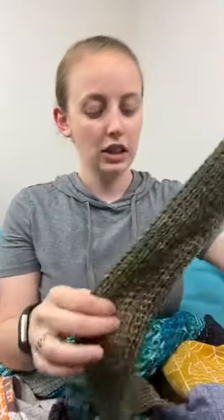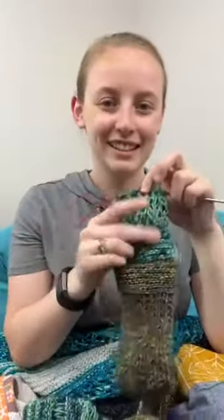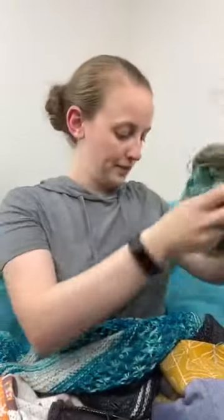The last time I worked on it was probably mid-April sometime. Basically I just breezed through the first 2 sections, and then I got to the lace and I didn't remember what I was supposed to do. So it has just been sitting for a while.